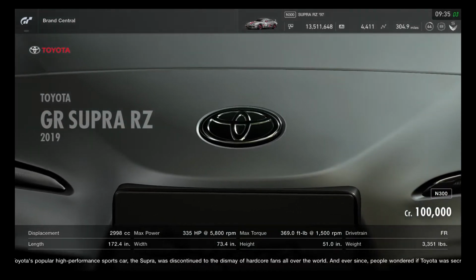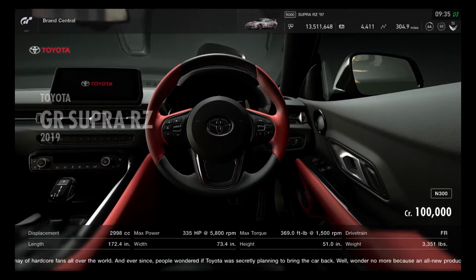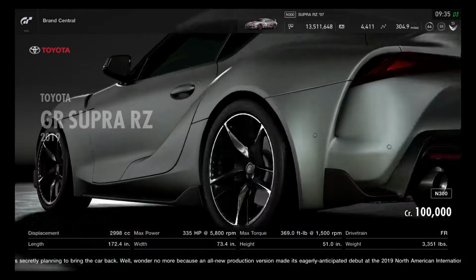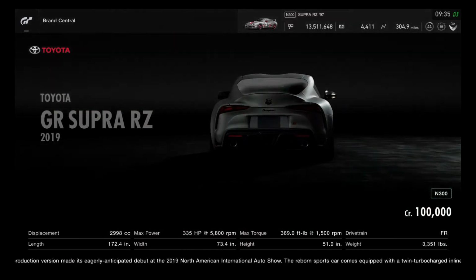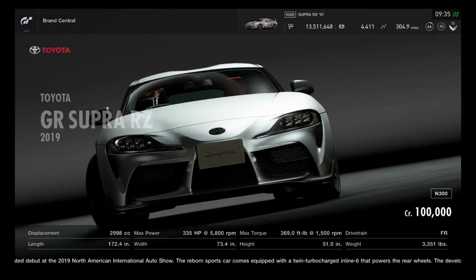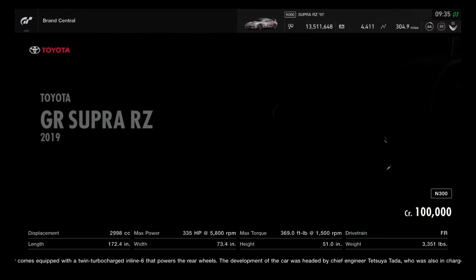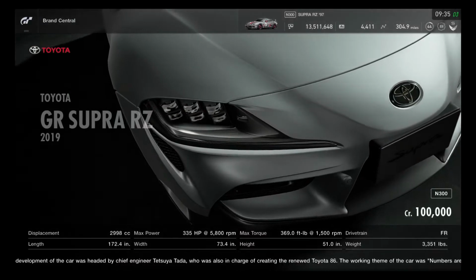It was definitely very good for the 2019 model, but take a good look at this nice, more modern interior view. Looks like we're in 2019, you guys. This is the perfect time to go and get that Toyota GR Supra RZ, and this is a very new generation of that JDM car.